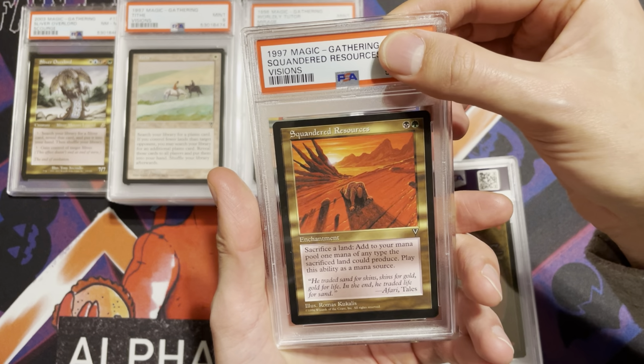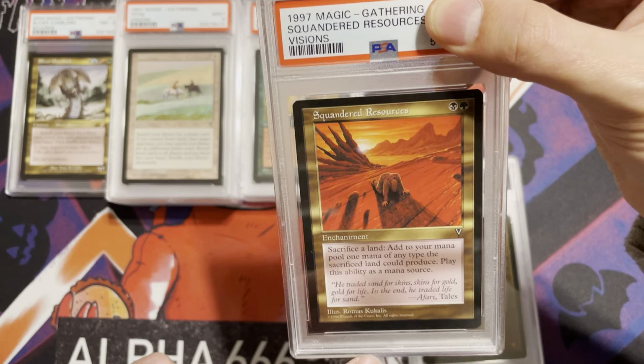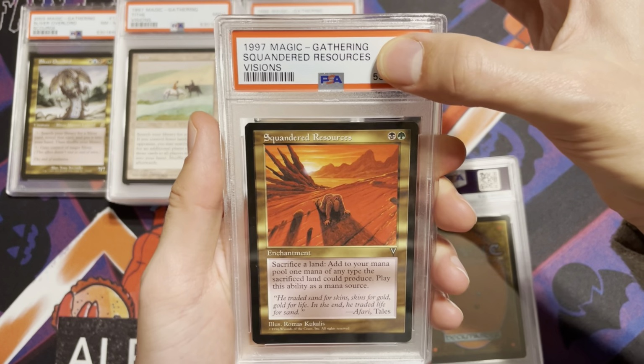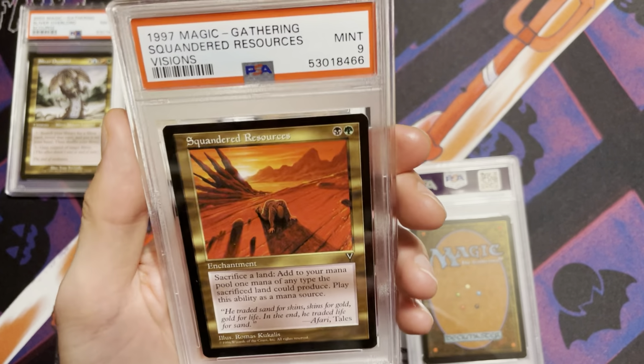And we have here, let's see, the front looks really nice, except it's definitely off-centered bottom to top. The bottom is much thicker than the top. I'm going to guess 7. I'll be happy if it's an 8. A 9. I mean, I don't know what they dinged.